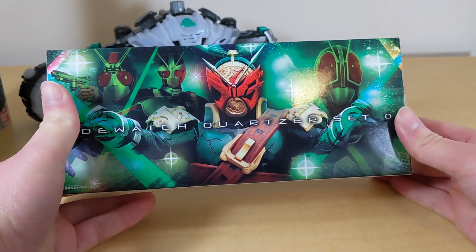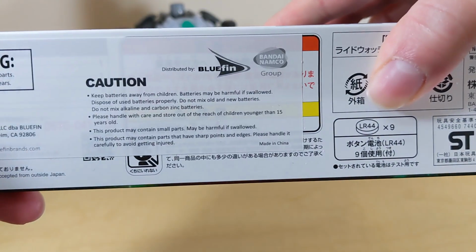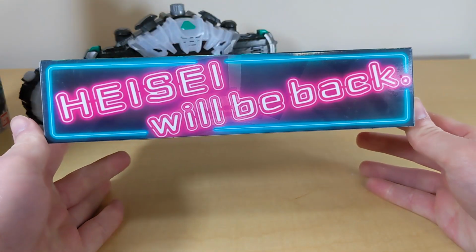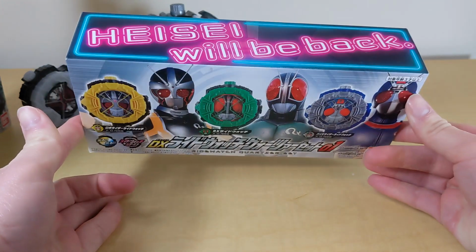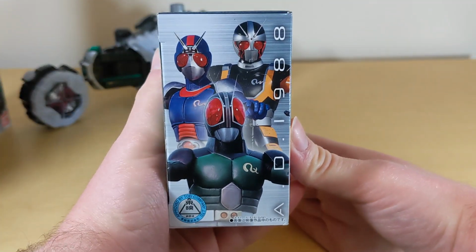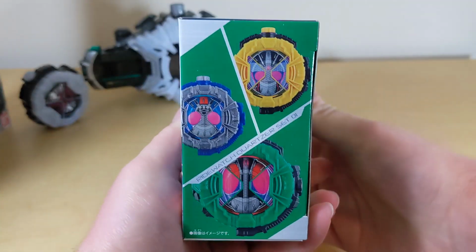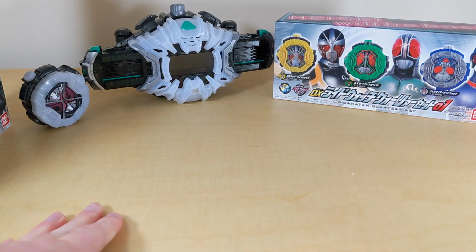So we at least got their main Ridewatches. We just didn't get their aesthetic ones. You can see right there, Bluefin logo right there. On the top, all of these have a fun little phrase. So this one says, Heisei will be back, which I guess probably not, but obviously that was kind of the whole point of the villains in the film. And then right here, we have Black RX, Bio Rider, and Robo Rider, and it says 1988. And then back here we have the Ridewatches. So very, very pretty. I love that a lot.